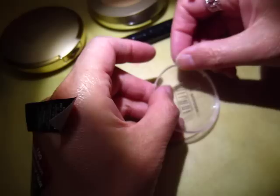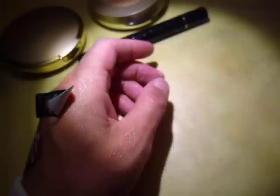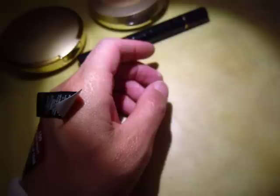Si de di de di de di de di de di de di de di de di de di de di de di de.